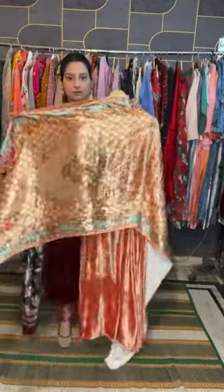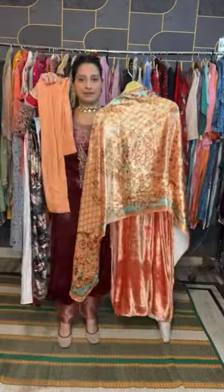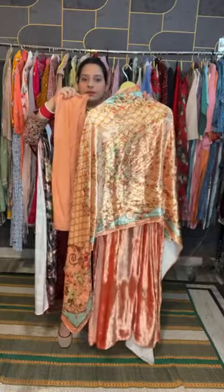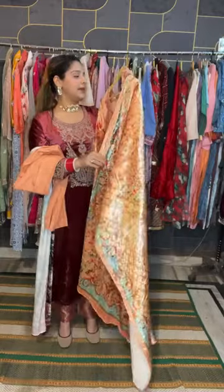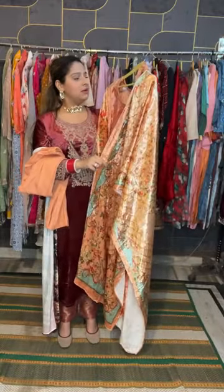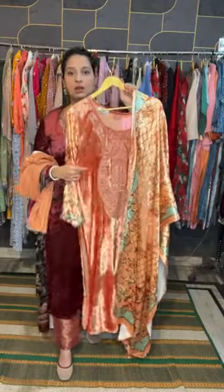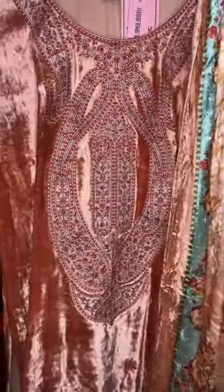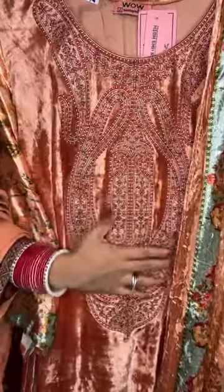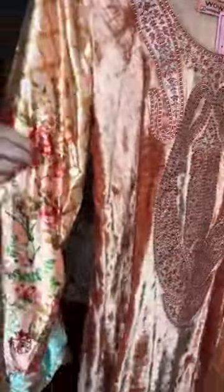That's the dupatta. Paired with pants in pashmina. Simple pants in pashmina, the color for which is very much in synchronization with the print of the shirt. Priced at 3795 and 38 to 44 sizes are available in this beautiful 3-piece set. Giving you a closer look, I'm going to show you the work, the detailing done on the neck area. You see, this is an intricate embroidery thread work detailing done on top of velvet.